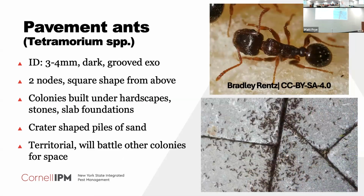Okay, on to pavement ants. These are a little bit bigger. They're about twice the size of odorous house ants. They're a dark brown, but what's really pretty about them, if you look closely, is that they have this sculptured exoskeleton with grooves. They have a 2-node petiole, which I didn't really talk about nodes because it's too much, but to me they look square. They're long. The middle section, the thorax, and those nodes is narrower than the head and the abdomen, which are about the same width. And you can see here, this is another video.